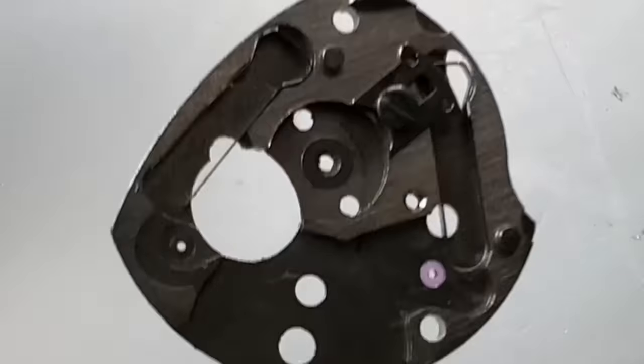Put a little bit here, as this doesn't sit on a post, but sits in a hole just here. We need a spring. So if you pay attention, you can see where the grease needs to go. Just here and up to here.